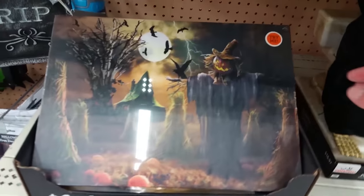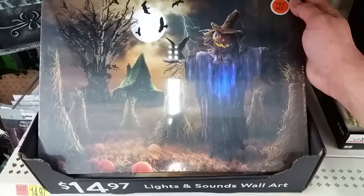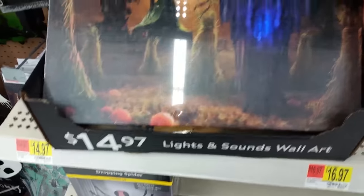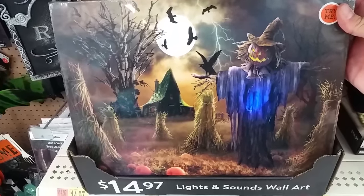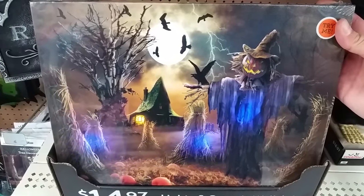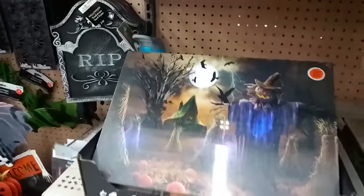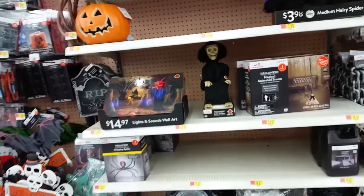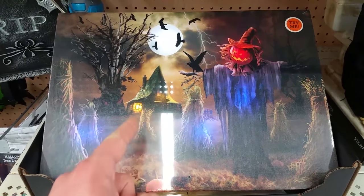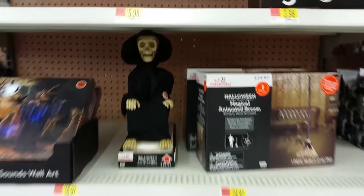Let's see what this does over here. Just to try it. Well, I don't mind if I do. Okay, that's really awesome. $15. That is so cool. They have stuff like that at Michael's, but it's so expensive. It's not even finished. He's talking and everything. All the lights in the house now. Alright, yeah, I like that.